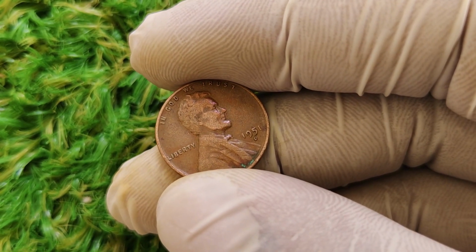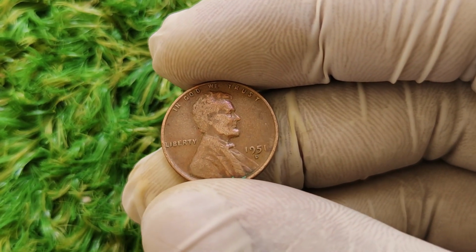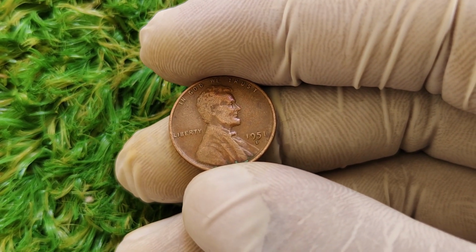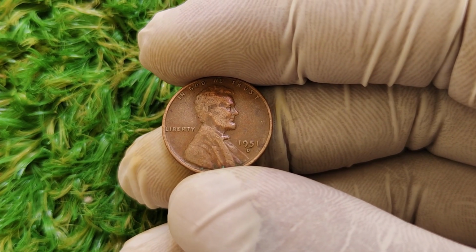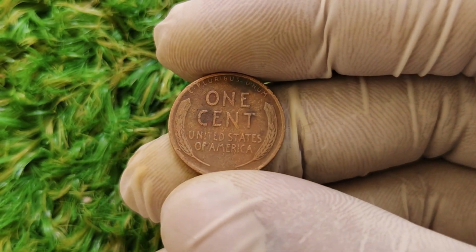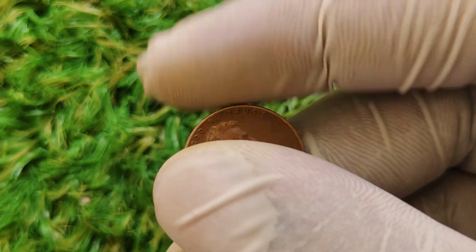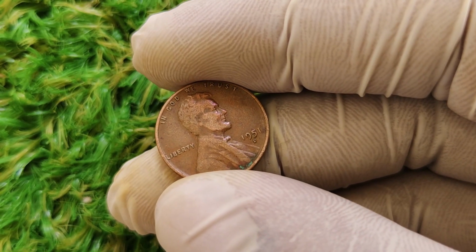Let's do a quick recap. The 1951 Lincoln Wheat penny was minted in huge quantities, over 625 million, but only a few survive today in perfect mint state, red condition. Some have rare errors like repunched mint marks or double dies, which can add massive value. And if you're lucky enough to own one in MS-67 Plus red condition, you could be sitting on a coin worth $23,757 or even more. So what can you do now?